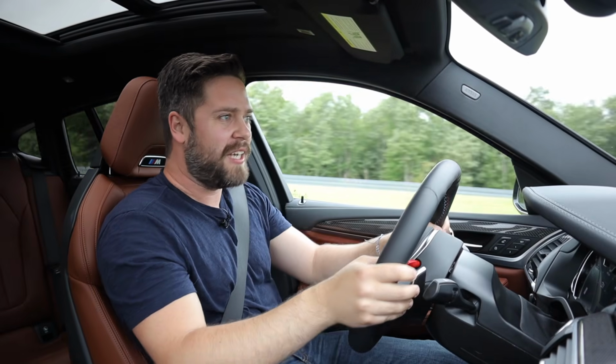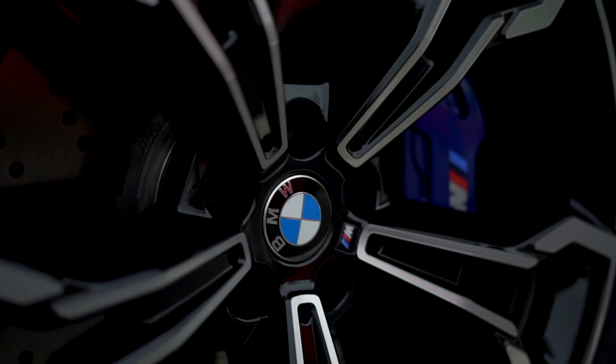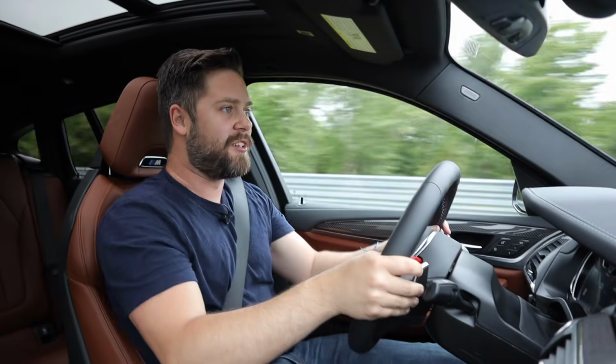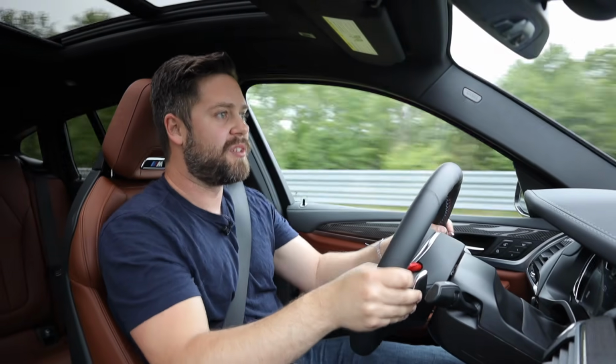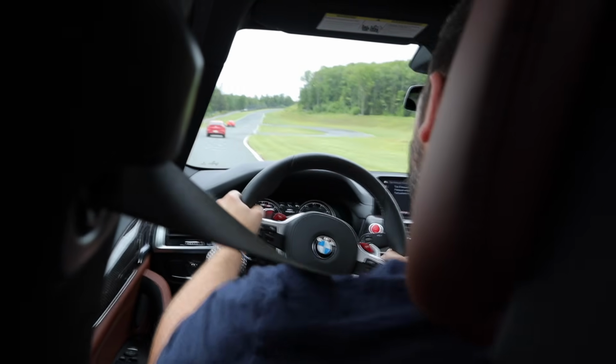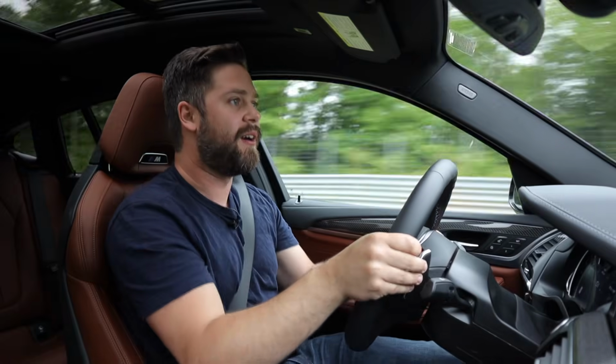BMW told me they haven't changed any fluid or pad compound or anything. I've done like 5 stops from over 200 kilometers an hour. No issues. All right, flat through here. That's a fast, bloody corner. 145 miles an hour right there.